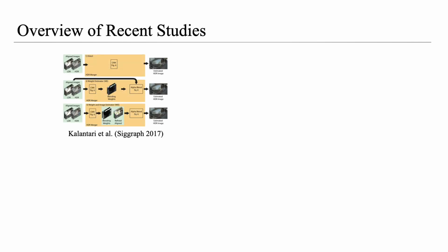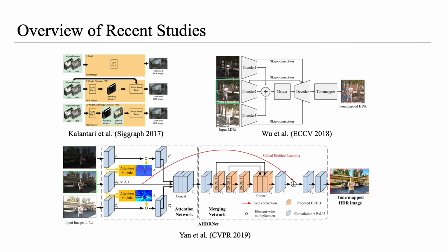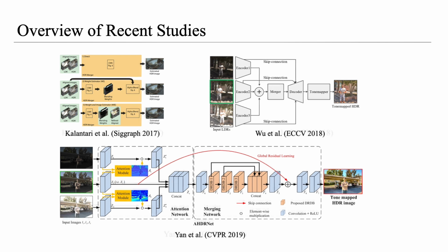Kalantari proposed the first deep convolutional neural network for HDR imaging of dynamic scenes. They first aligned the LDR images with optical flow and then fused the aligned images by a CNN. We proposed the first non-flow-based approach, which performed homography alignment on LDR images before feeding them into a CNN. Recently, Yan proposed to handle motion by an attention module, which achieved state-of-the-art results.